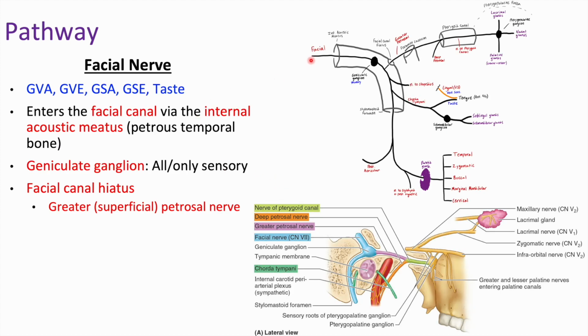And so let's follow the pathway of the facial nerve. So the facial nerve is going to have a lot of components. We're going to have GVA, GSA, GVE, GSE, and taste. And so what it's going to do, we said it's going to enter the facial canal at the internal acoustic meatus, which is part of the petrous temporal bone.